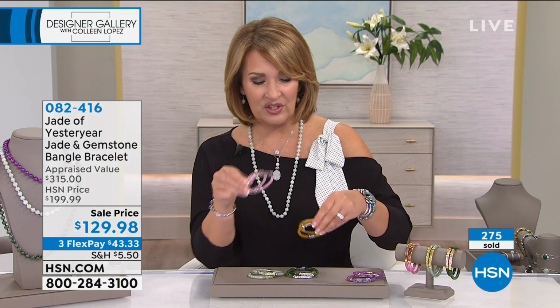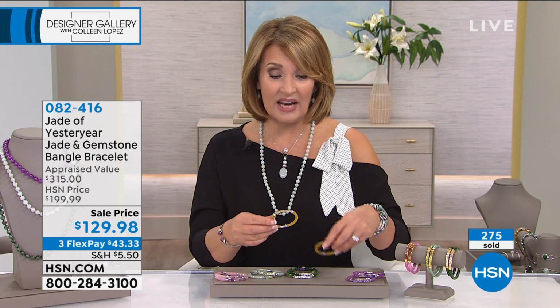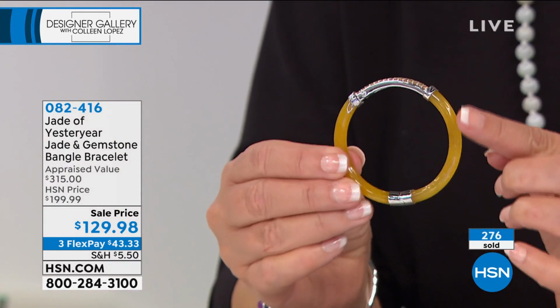Citrine, I'm going to show you next because this one is very limited. We don't get to see a lot of yellow jade, and this is a beautiful yellow jade. Look at that.